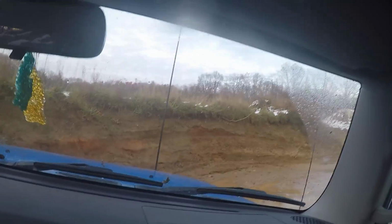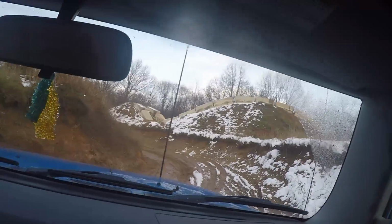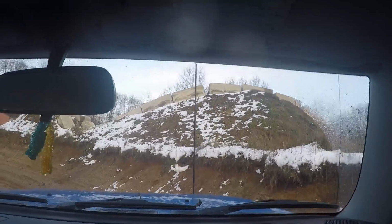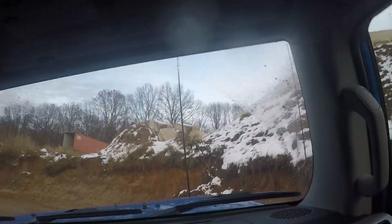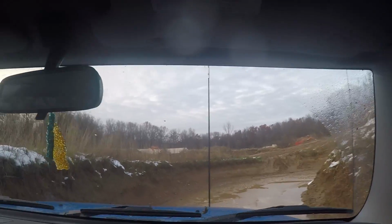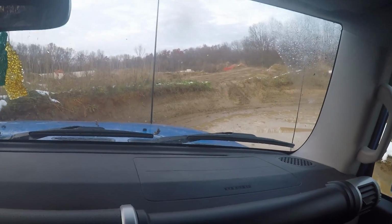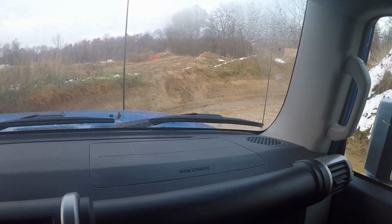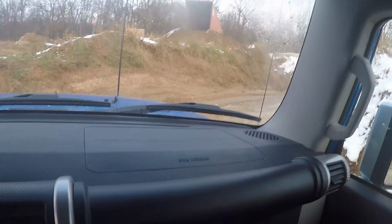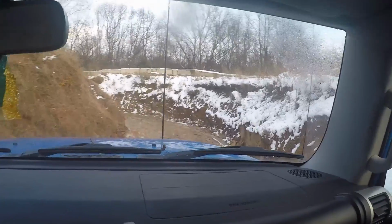Mud. Yep, mud. I don't know if it was the mud so much as it was the clay earlier, because where we were at, there was a lot of clay. This is hard bottom. It's not having any issues now, probably because it's so cold out. It's frozen.